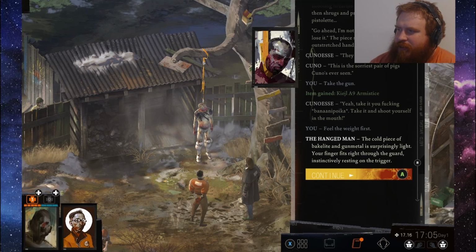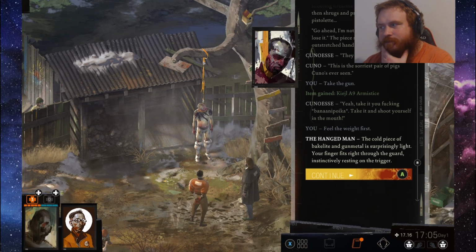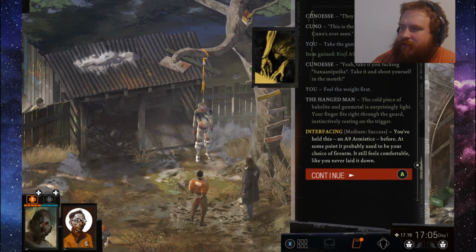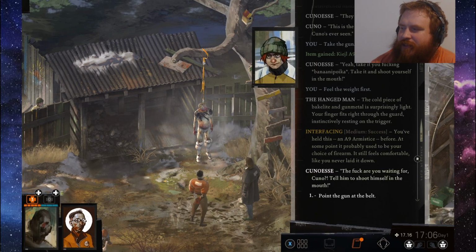Feel the weight. The first cold piece of bakelite and gunmetal is surprisingly light. Your fingers fit right through the guard, instinctively resting on the trigger. You've held this, an A9 armistice, before. At some point, it probably used to be your choice of firearm. It still feels comfortable, like you never laid it down. What are you waiting for, Kuno? Tell him to shoot himself in the mouth.